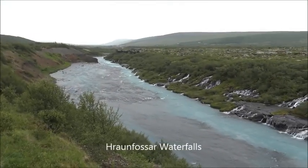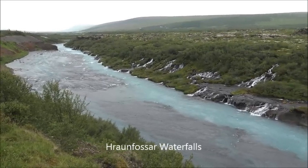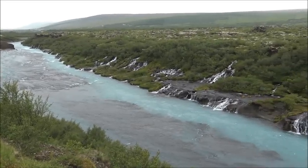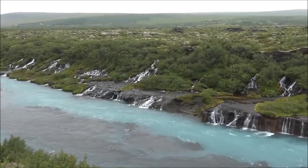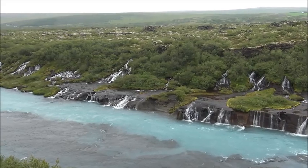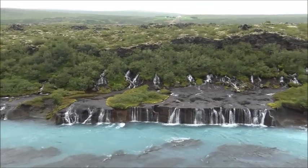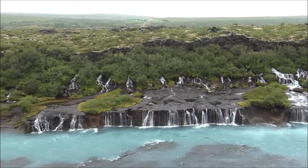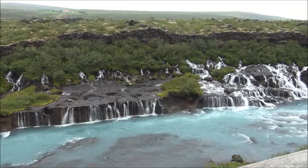Renowned for its falls. It's a series of waterfalls that continue for about a kilometer, and there's no actual source of water that can be seen. It comes out from the rocks. What happens is that the upper layer is volcanic rock, and the water seeps down through it and comes out from underneath the volcanic layer.